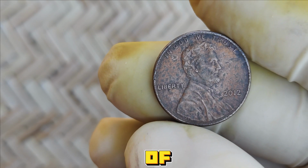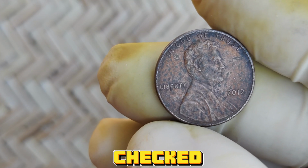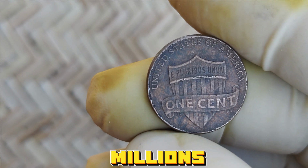If you spot any of these errors, you might be sitting on a small fortune. Get your coin checked by a professional grading service like PCGS or NGC. If verified, your penny could sell for thousands, or even millions.